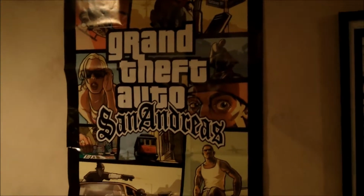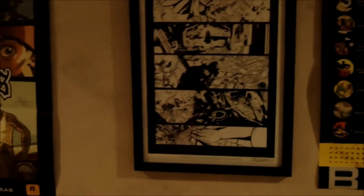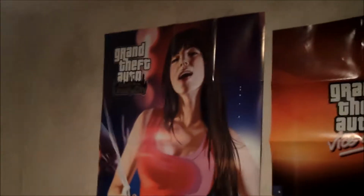So, moving on, we got a Grand Theft Auto San Andreas poster. There's some of my comics. We got my actual Pat Gleason page, issue 5, page 1 of Brightest Day. Batman, Assassin's Creed 3, Grand Theft Auto, DC, and Grand Theft Auto. So we're going to move on to the next room quick.